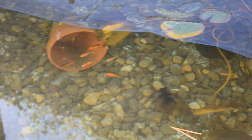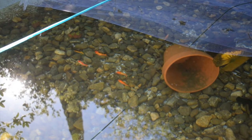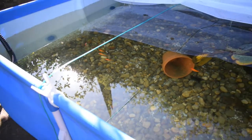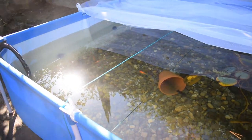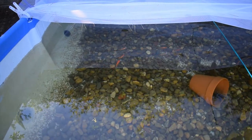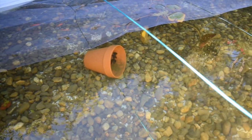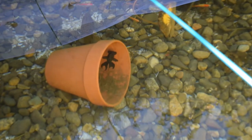Look, all the fish. Oh, man. It's like his little house.